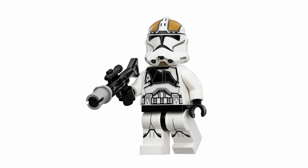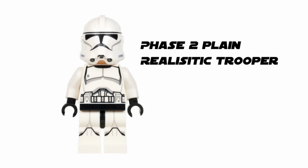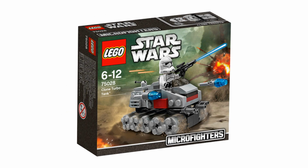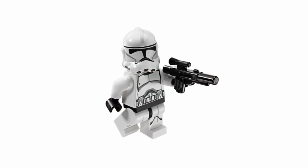Well, if we're talking about Phase 2, we might as well go to the regular, plain Phase 2 clone trooper. Unfortunately, LEGO has only released one set including this clone trooper, which is quite a shame because this is one of the most important troopers you can own in your LEGO collection.